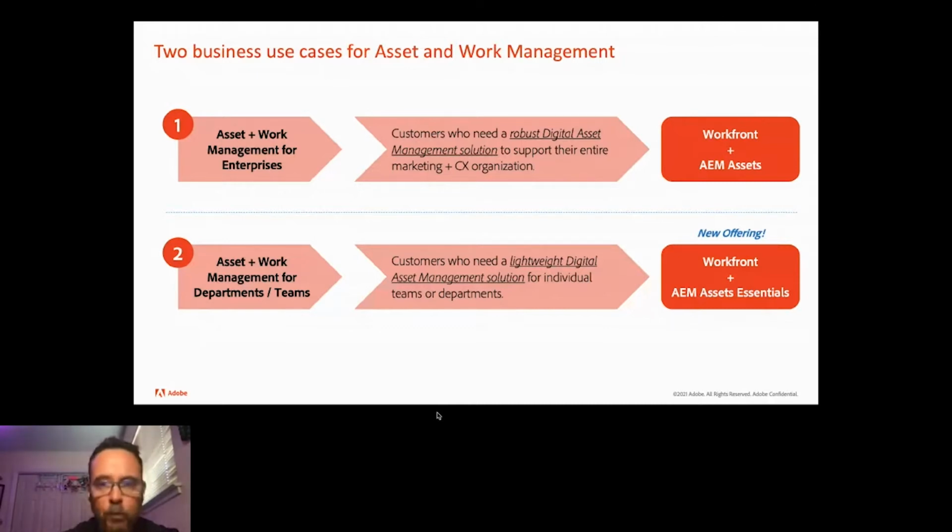So when we think about the enterprise aspect of this, there's three core workflows here that we're solving, which is really about publishing this content between Workfront and AEM assets, as well as getting the necessary approvals, and ultimately have that content back into AEM assets for delivery to all the different experiences and all the different channels that folks need to push it to. The other key aspect here is around metadata and keeping metadata in sync.